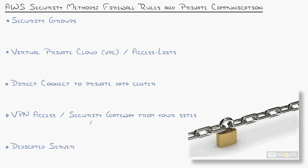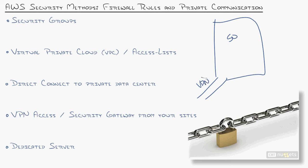So let's say you've got your cloud of devices that you're running inside of an availability zone, 50 different servers. You can set up an encrypted VPN tunnel back to your corporate office. So you've got your networking equipment there. Let's just say it's a Cisco router. I can set up my Cisco router to VPN into the cloud. So essentially you have direct access to your environment at AWS.